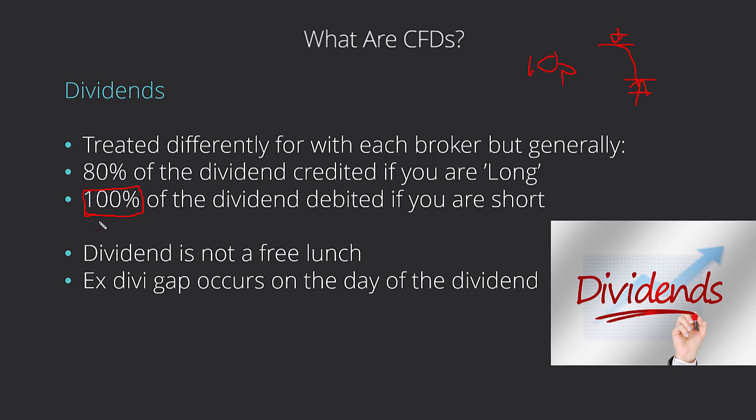So like I've pointed out here, dividend is not a free lunch. The ex-dividend gap does occur on the day of the dividend. So two ways of looking at that. You can't just go short and get the gap down on dividend day and say thanks very much, because you're going to have to pay for that anyway.